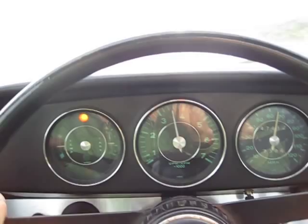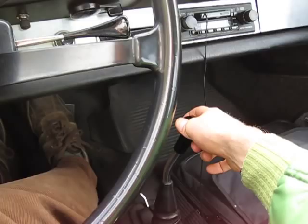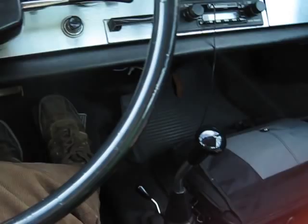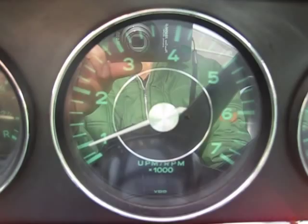A little bit of braking. Go ahead, downshift. Second, and I just missed the lights. No turn on red. Police hang out here all the time. So let it idle. Comes back down to just about 1,000. Temperature's looking good. It's green.